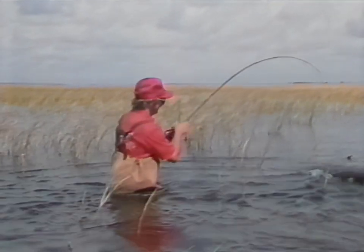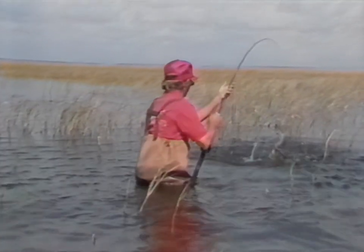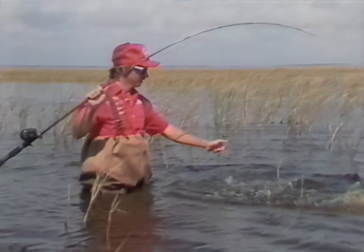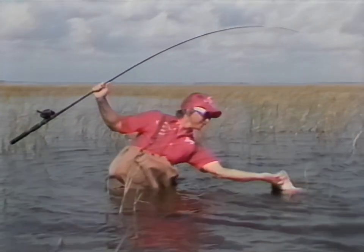I'm talking about a nice one. I'm talking about a good one. See if I can get one. Son, I'll guarantee you, boy, he swallowed that spoon too. He took that thing deep. That's a big fish. Oh, I tell you what, that's great.